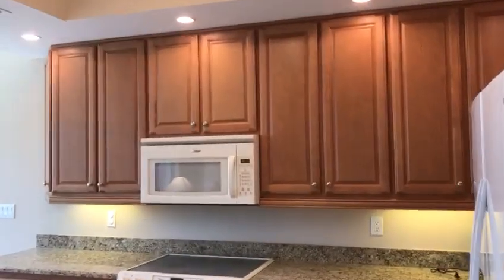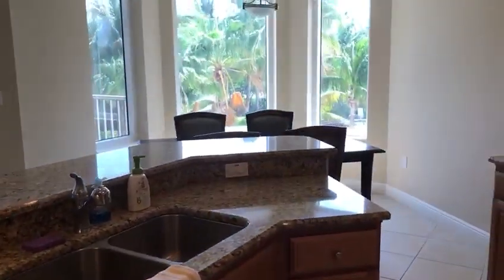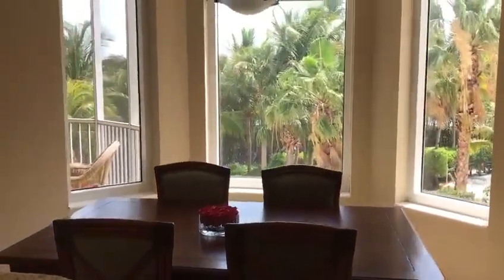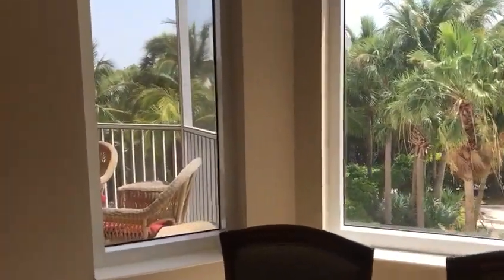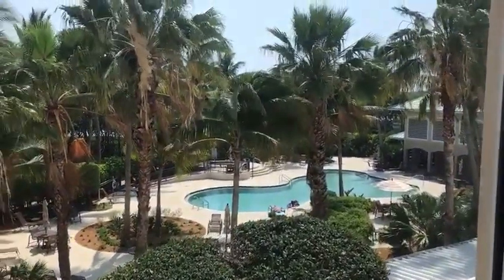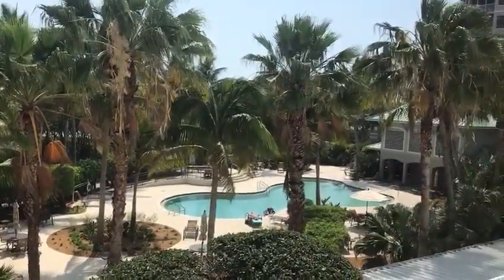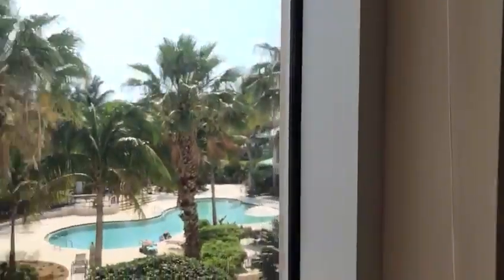Kitchen has 42-inch cabinetry, wood, granite countertops, all open kitchen, no pass-through, open directly onto the dining room. Lots of windows, lots of natural light here, and the view is quite serene with a beautiful pool view, tropical view onto the pool. The pool is actually shared between Building 7 and Building 8 and has a southern exposure, southwest, so you will see some orange skies, sunsets out of these windows here.